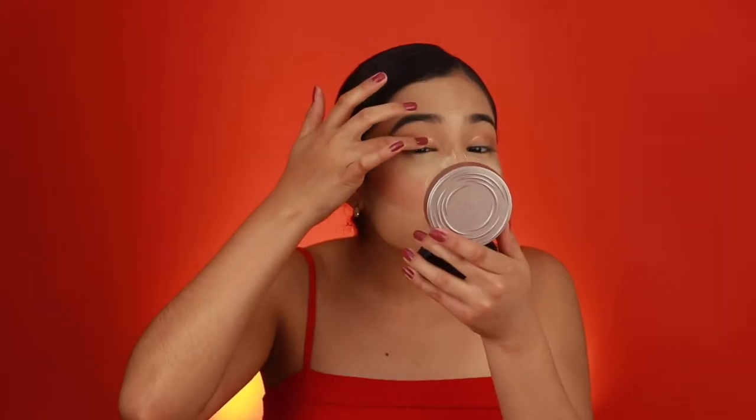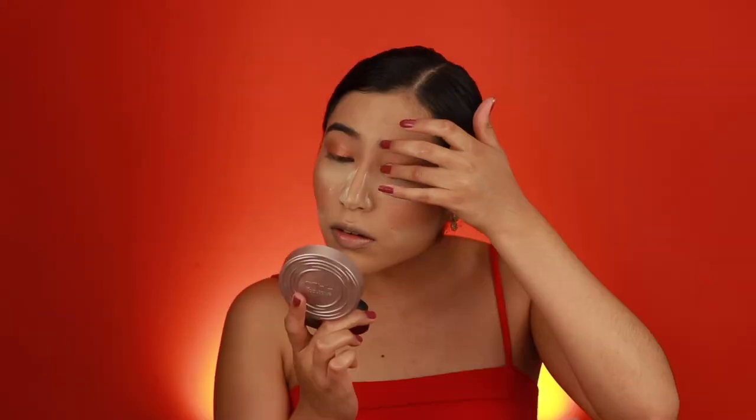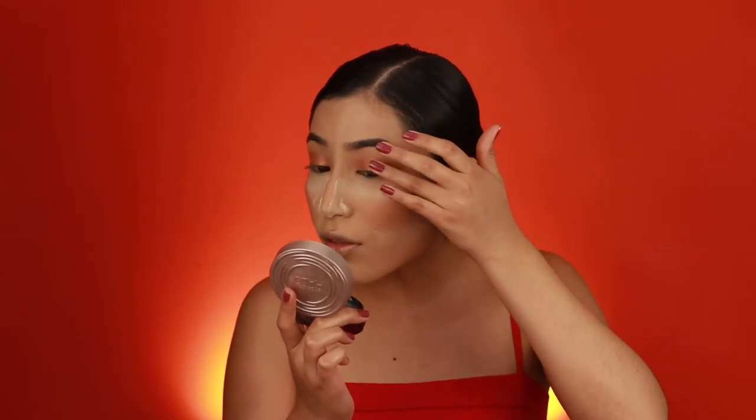All right, now let's see how it performs with our finger. So I'm just gonna use my ring finger and apply it to my lid. And oh my God, this is such a beautiful bronzy shade. I just feel it ties in this whole look together. Oh my God, it's just so pretty on the eyes. And the shimmers are not a dry formula either. They blend out easily onto the lid. And they're not flaky either.